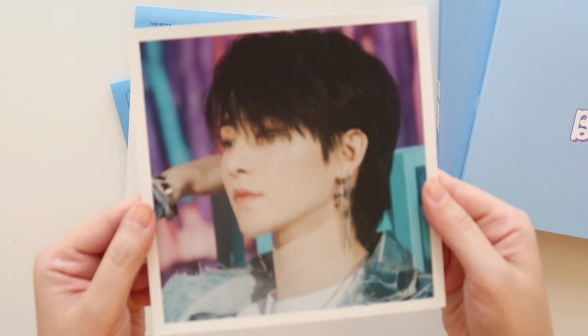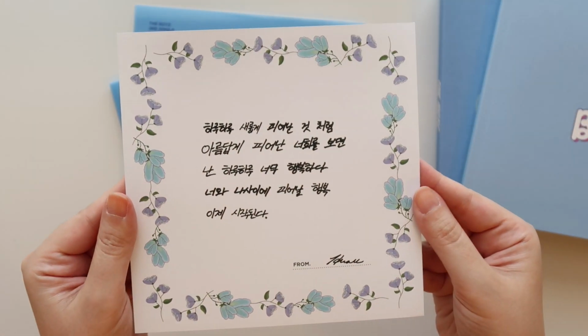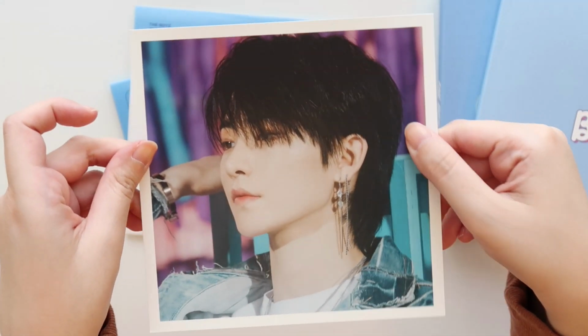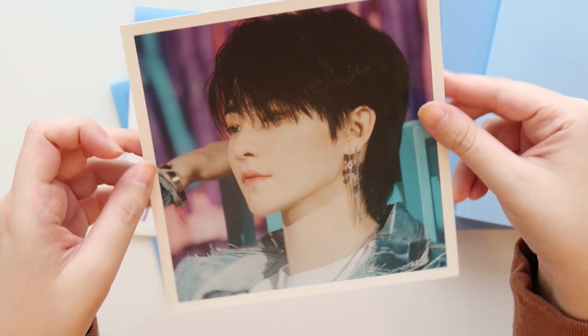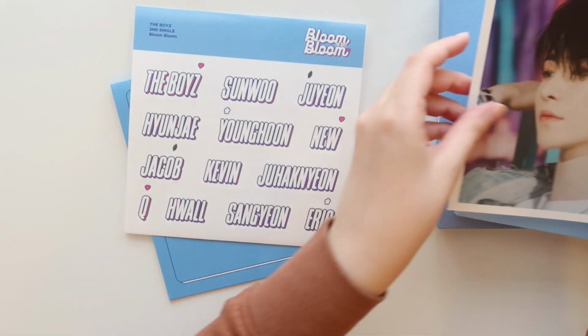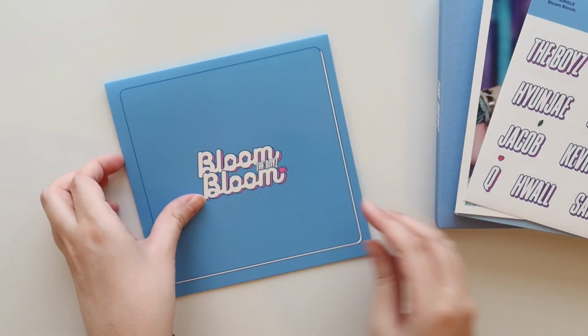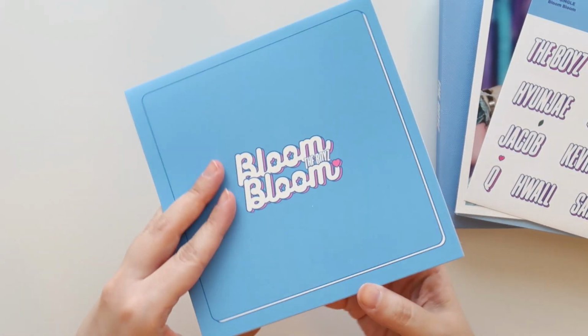For the postcard, I ended up pulling Hwal, or Hyunjun, and he's no longer part of the band actually, but I'm still very happy that I did pull his. I will not be collecting these. I only plan on collecting photo cards actually, so just normal small size photo cards.